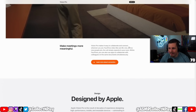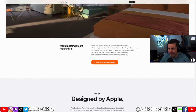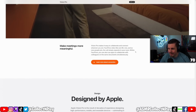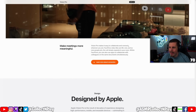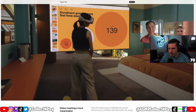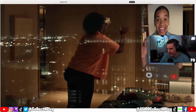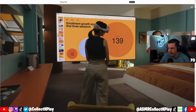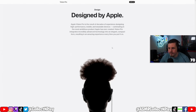Vision Pro makes it easy to collaborate and connect wherever you are. FaceTime video dials are life-size, and as new people join, the call simply expands in your Zoom within FaceTime, so you can also use apps to collaborate with colleagues on the same documents simultaneously. And that's what's going on here. So I think when they were pitching, all of these people are on a call, right? And they're all working on this document at the same time, which is pretty cool.